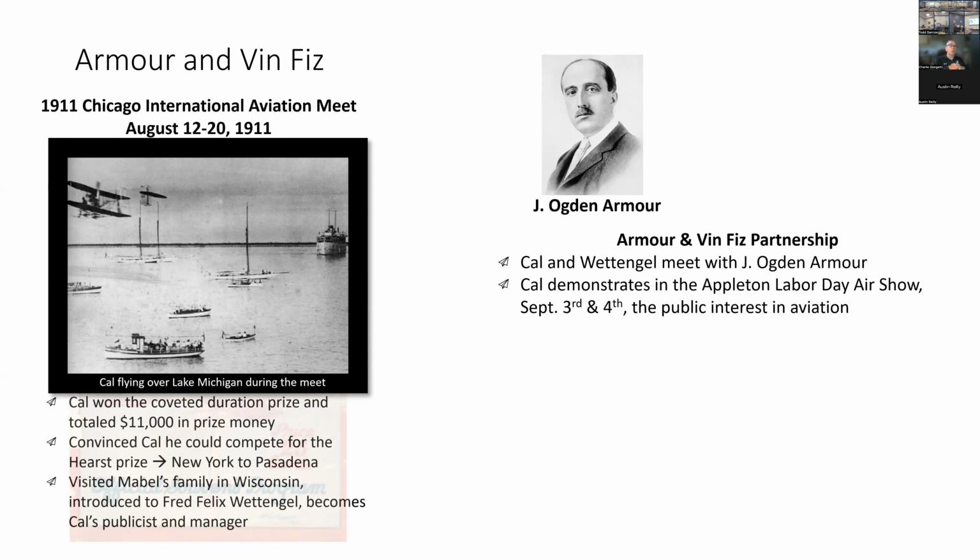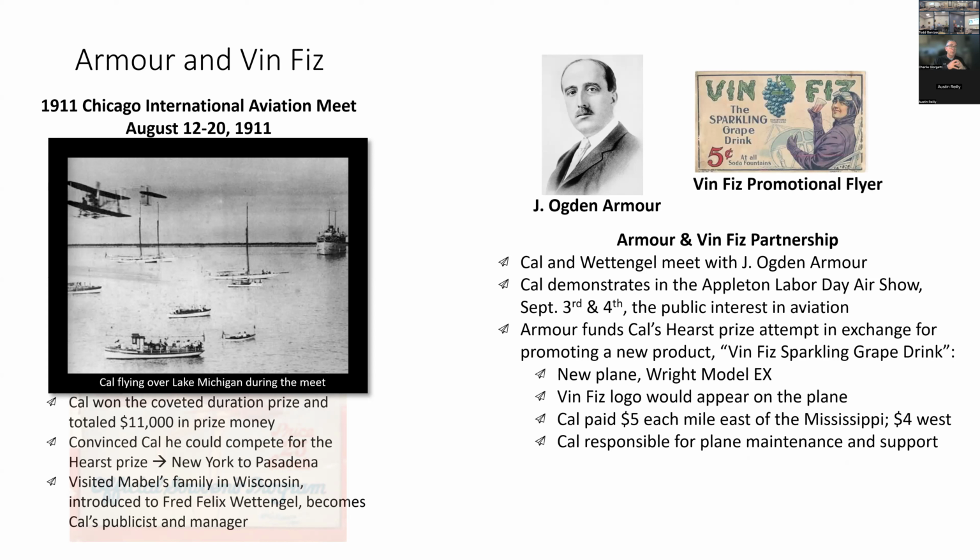And Cal demonstrates again how aviation is really at the forefront. He does this while meeting with Armour and Mabel's family up in Wisconsin. And they come to an agreement where Armour agrees to fund Cal's Hearst Prize attempt, but what he wants in return is for Cal to promote a grape drink that they're just introducing called the Vin Fiz sparkling grape drink. Think of it as Cal basically becoming a flying billboard for Vin Fiz, and he agrees to a fee of $5 for each mile he travels east of the Mississippi, $4 west. The reason for the difference is that the population density was much higher east of the Mississippi, so it was worth more. And the logo is going to appear on this plane, and Cal is responsible for his maintenance, though. And this becomes another important part of the story that we'll come to as we go through it.